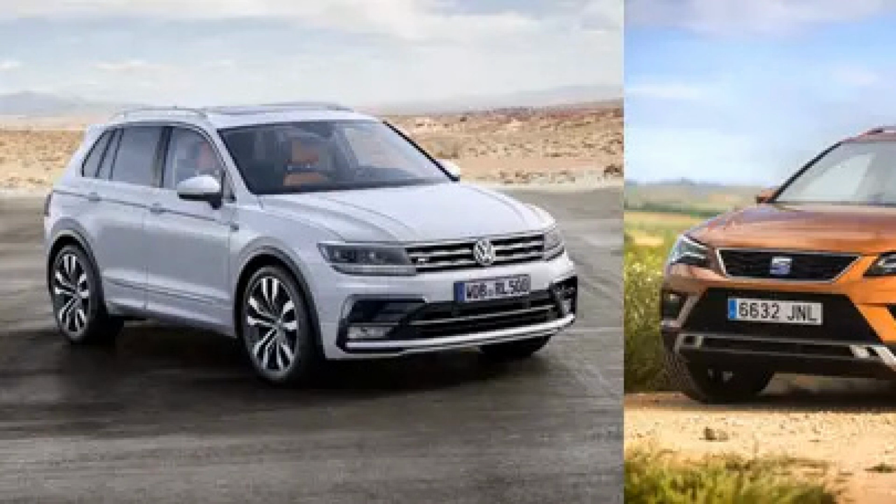Practically identical in space and equipment, its mechanical range more contained in power and consumption is more balanced, but above all, the determining factor is the price. The Tiguan is also an interesting option, although it is much more expensive. It is the most recommended option for those looking for a plug-in hybrid mechanics.